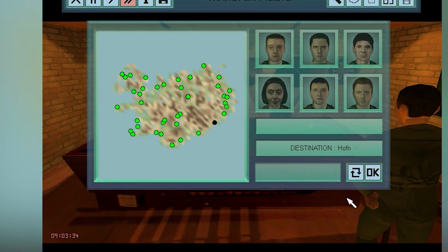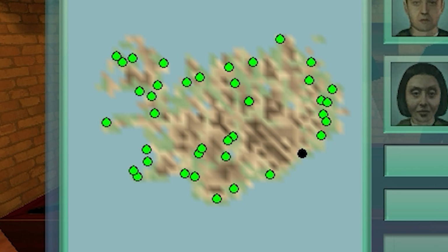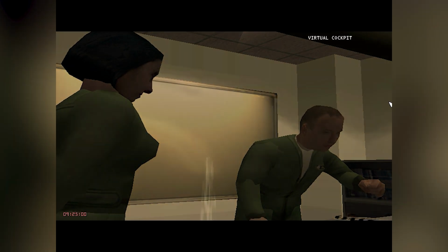Speaking of which, according to Eurofighter Typhoon, the fate of NATO and the Third World War will be entirely dependent on the country of Iceland, of all things. I guess we'll see how that plays out. But you may be wondering, what happens when all 6 of your pilots are killed?